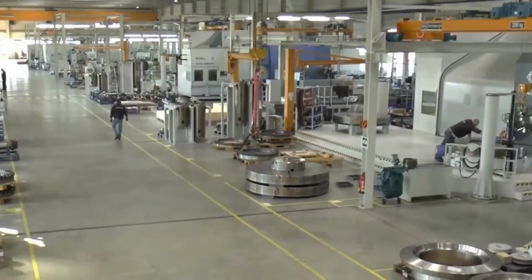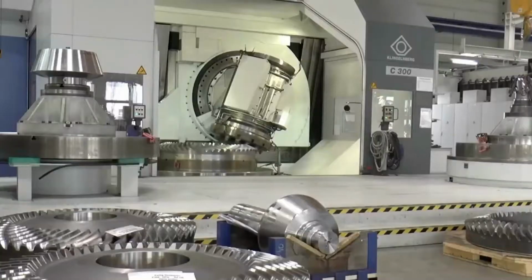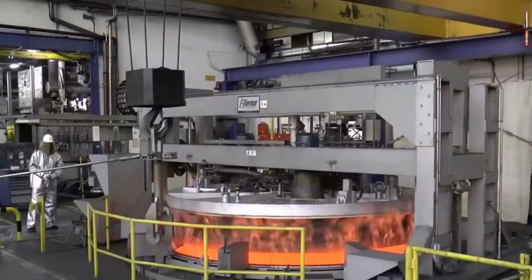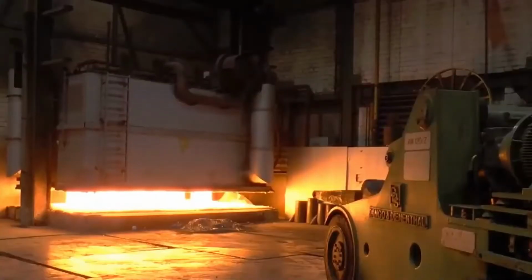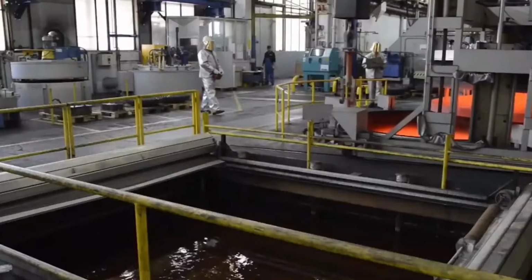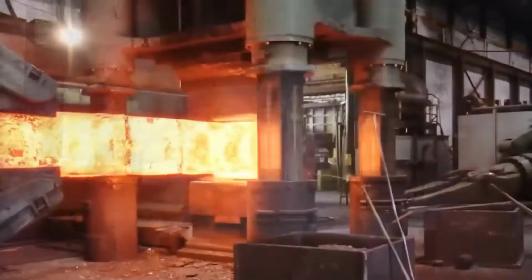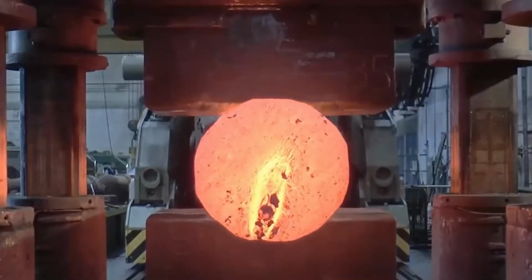But this is not a problem for the German company Klingenberg, who are the leading specialists in industrial gears. Amazingly, they can be as big as 300 cm in diameter. These giant components are used in the aerospace industry. The beginning of the production process is somewhat reminiscent of the ring rolling machine we've already seen today, but it starts with a huge red-hot piece of metal, not a small billet.